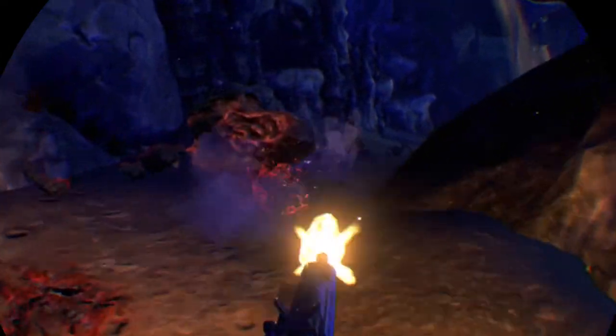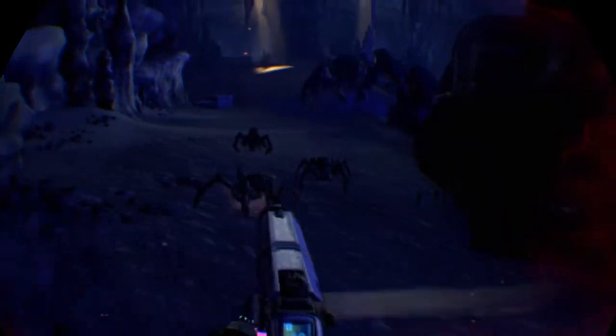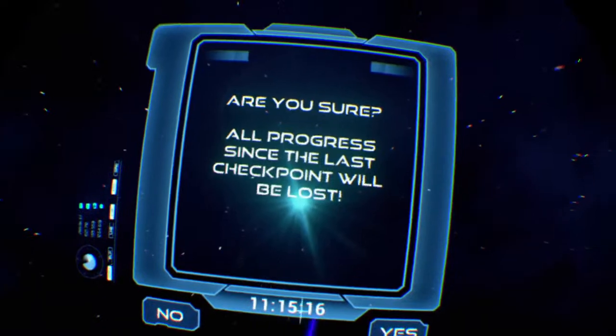Got it. Oh, you're an ugly beast. I'm just gonna save here. Tip: the shotgun is most effective at close range. I know.